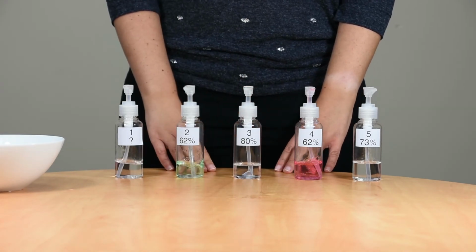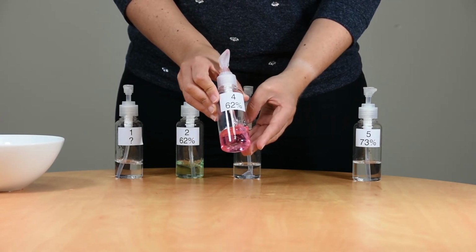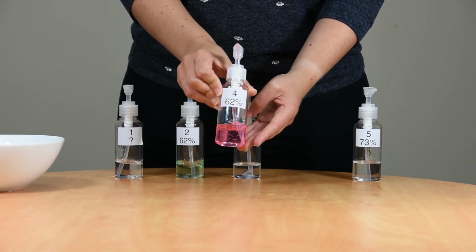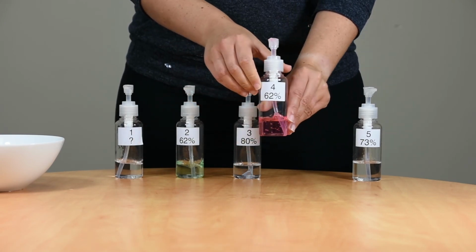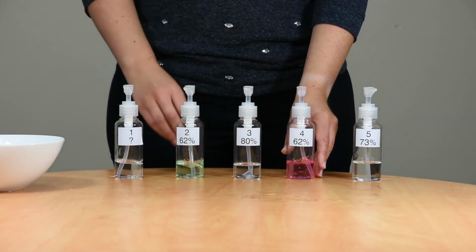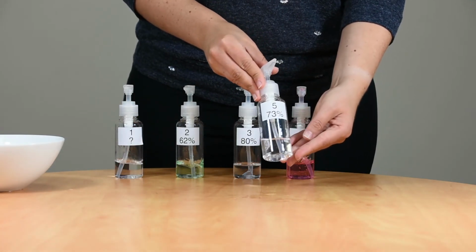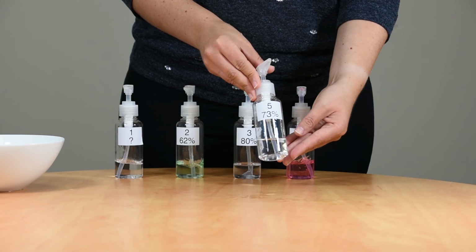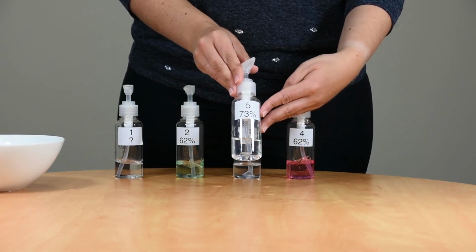Sample 4. My hands feel a little sticky. I guess that this is a trait of the thicker gels. My hands also smell quite strongly of fruit, but overall a good product. Again, this only just meets the recommended alcohol content though. Sample 5. I think this is a great all-round product when compared to the other samples. It has good consistency and high alcohol content.